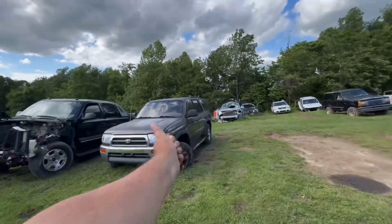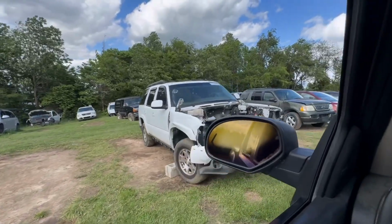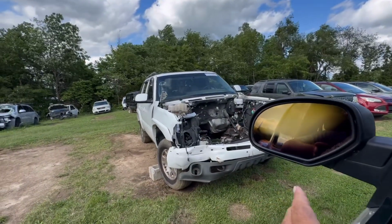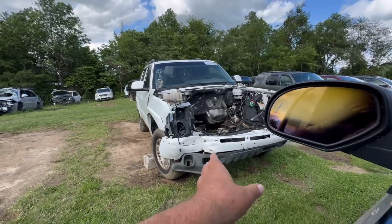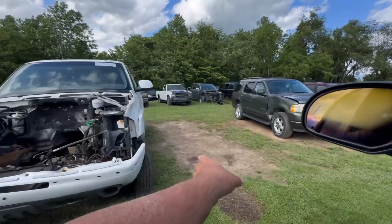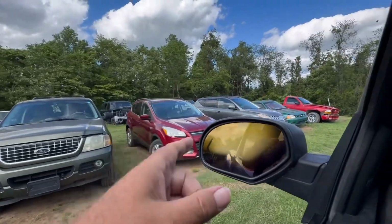And of course the other thing about that Avalanche, there's no steering column. This Tahoe's got a steering column, but it's all unhooked. The steering wheel just sits and spins. So a little aggravating moving a couple of them. But this one here is not exactly where it needs to be, but it's close. In the same way here, the Murano is pretty good.